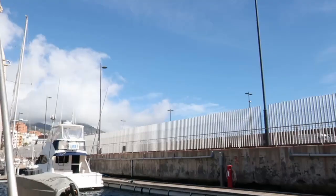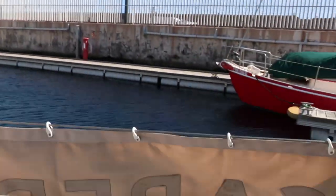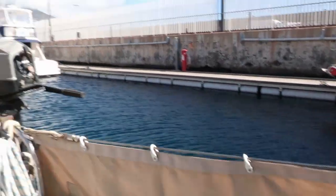Today is our first proper day living aboard Sareda. We got to her at about 3 o'clock yesterday, but we just dumped our stuff down, had some showers, went to a supermarket and then went to bed really. Wow. It's quite windy today, but it's lovely and sunny.